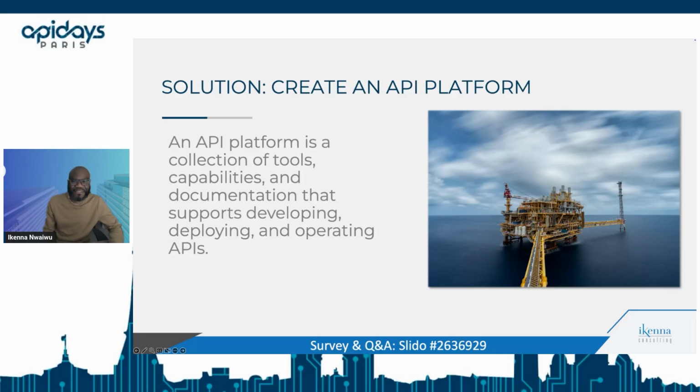Okay, so that's the answer: create an API platform. But what do we mean by an API platform? I'd describe it as a collection of tools, capabilities, and documentation that support developing, deploying, and operating APIs. It includes things like API gateways, API developer portals, style guides, process documentation, golden path templates, deployment pipelines, API linting tools, API breaking change check tools, API documentation linting tools, observability tools, monitoring, alerting, and so on. And an API platform team is a team responsible for building and managing your API platform. A platform team focuses on understanding customer needs and developing the tools, capabilities, and documentation for that platform.